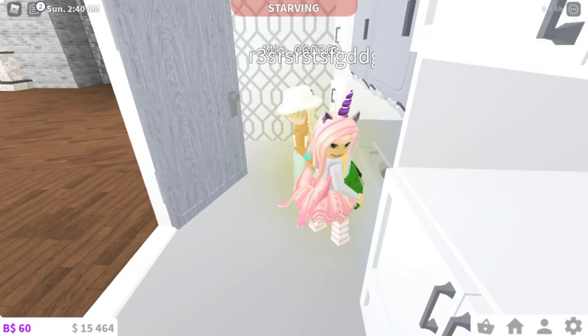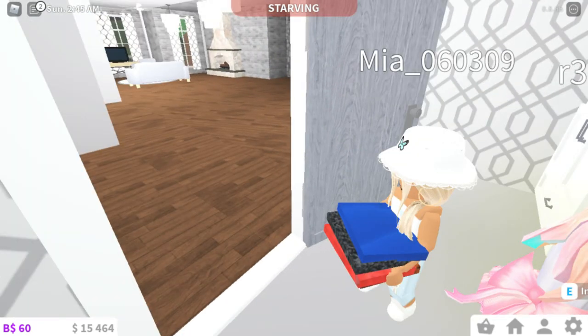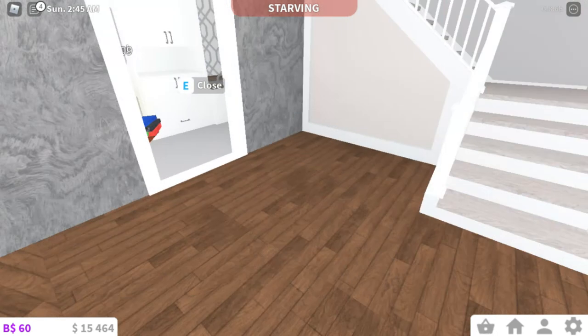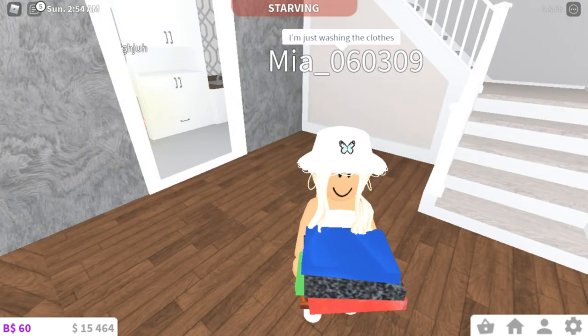Oh, wow, look at them. They're doing a good job. They're doing the laundry. And this is basically the laundry room. And now they may close the door. They probably close the door. Good girl.